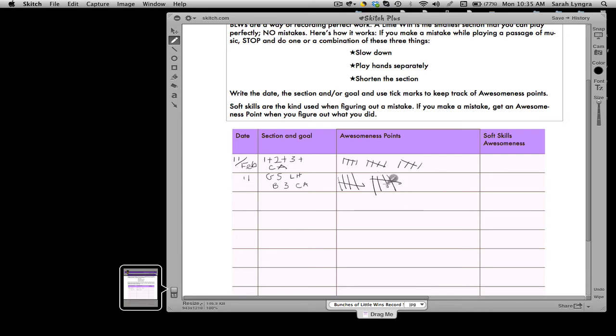And you can continue this for as long as you think it takes for the student to get it. Counting and starting on a 3 is difficult, so it may take a while. They may do it when you're there, and then you try it again in a few minutes, and they forget that they're starting on beat 3, so then you go back again.